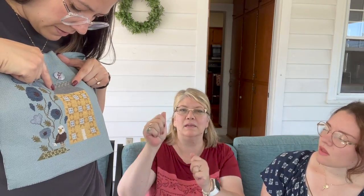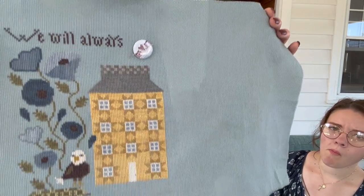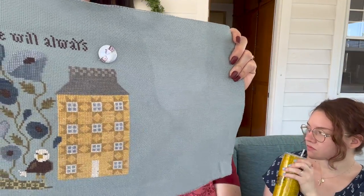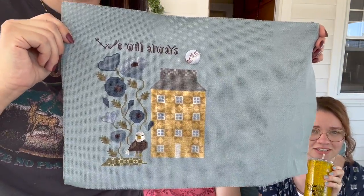It's probably the linen is stretched. Or I mean the Aida. Yeah, maybe. Because you have to square it back up when you're all done. Oh, can't wait for that. It's easy. Who actually does that? I do.